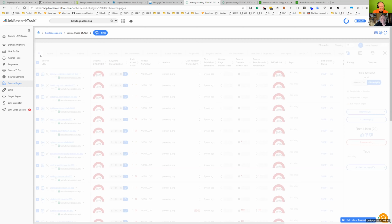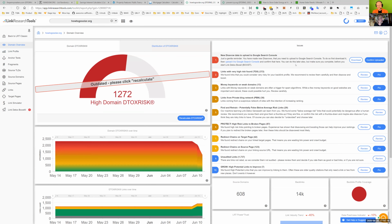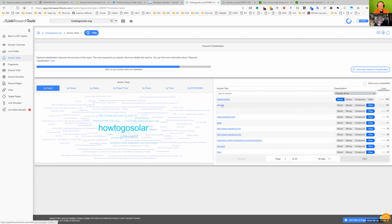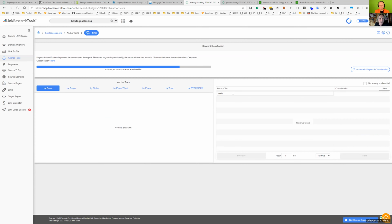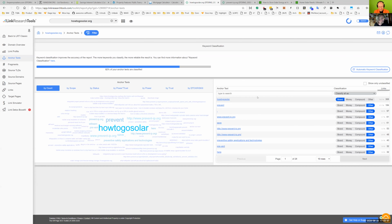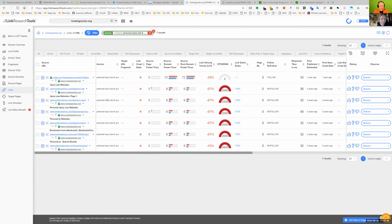Okay. I spotted quite a lot of those bookmark sites, like Bookmark for You, and they've all got the same anchor, which is personal injury law and you. And that looks a bit odd as well. What was the anchor again? Personal injury law and, well, ampersand and you. Interesting. If you look at the anchor text, you'll see. Yeah, it's here. Bookmark for You.